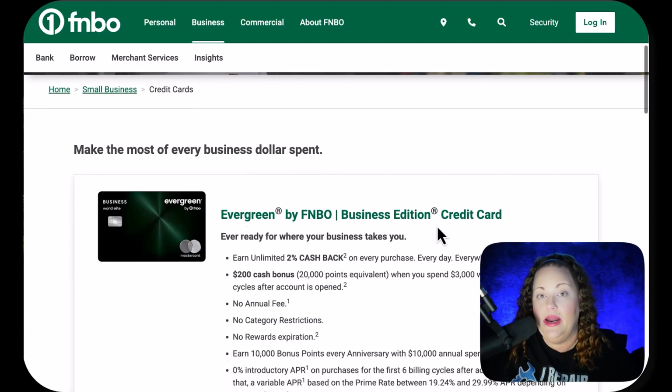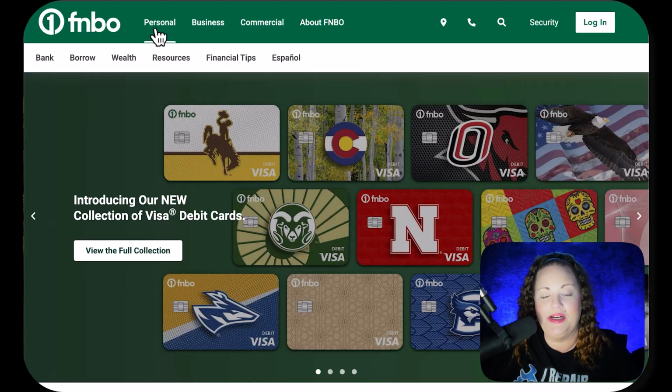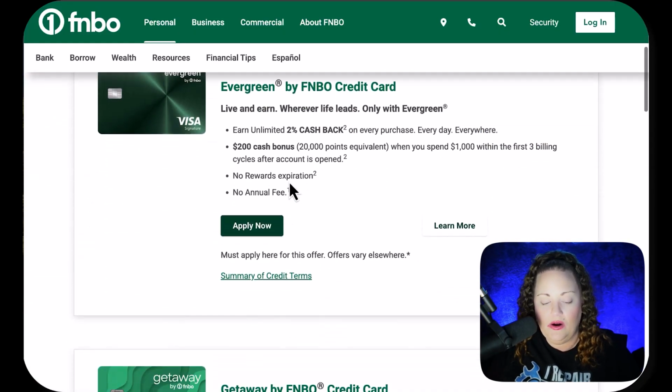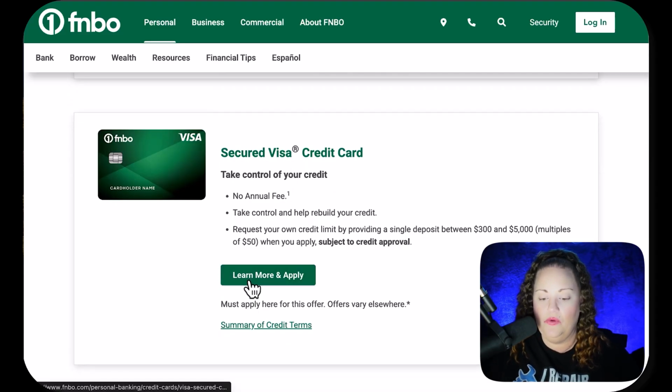It's well worth it. Now, if you are a business owner, they have a secured business credit card that can actually help your business build credit, which is pretty cool, because out of all the videos that I've shown you guys, a lot of these banks don't offer a business credit card to help you build credit. So I just wanted to put that out there. Really cool. They have branded debit cards, pretty darn cool if you ask me. They have credit cards. They have a lot of different things that can help you on the personal side, including a secured credit card. So if you wanted to apply, just come on over to their website.